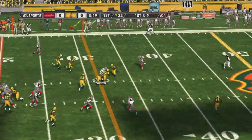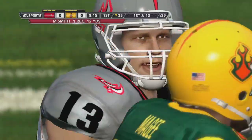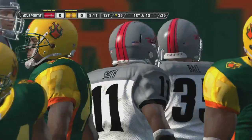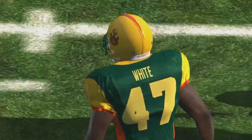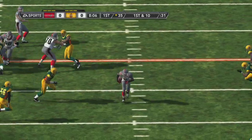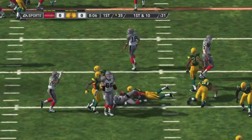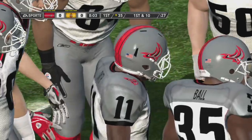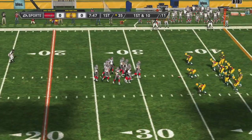Flips it out short. He's dropped down around the 35-yard line by White. And that fake really was the difference. Not only did the quarterback sell it, the running back sold it, the offensive line did, and the receiver was open for a nice play. First down, 10 to go.